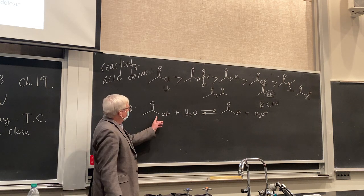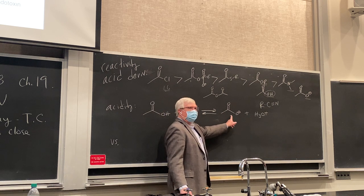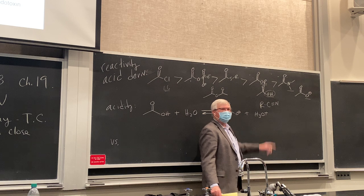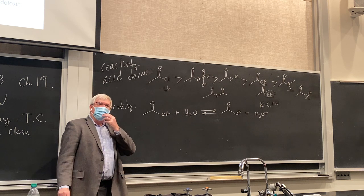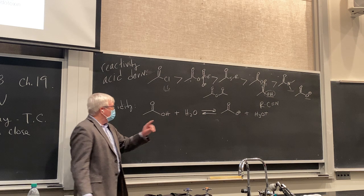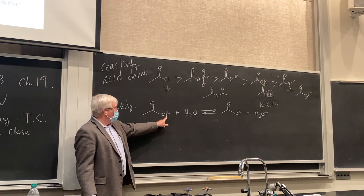So let's put acetic acid in water. To what extent will it form its conjugate base and the conjugate acid? I'm not drawing those terms out, but you should be aware of those terms. Carboxylic acids are Bronsted-Lowry acids. That is, they can donate a proton, okay? Here's the proton it's going to donate. Not these three, okay? But this one right here.